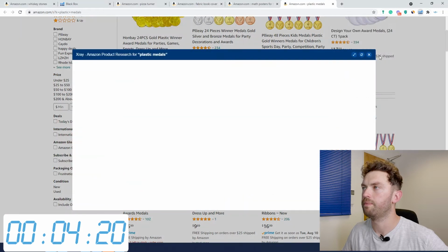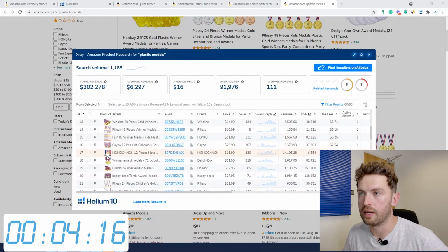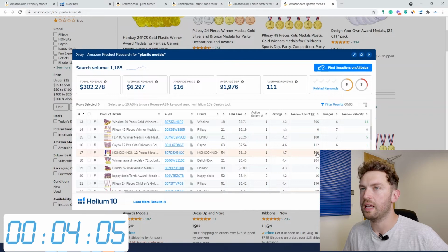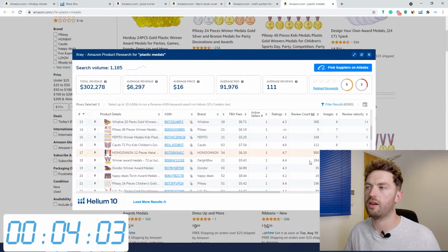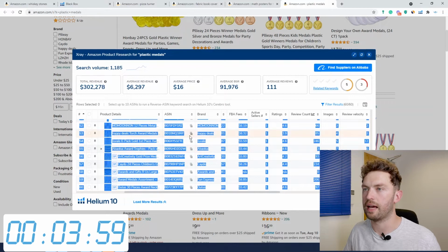Let's open it up again. So let's go down. We saw there was quite a premium looking one, and it was this one here. And boom. Yeah, this one here, they're doing 14,000. Okay, quite interesting. And they've only got 500 reviews. Anything under 500 reviews, if I can think of some way I can beat their listing, I'm quite interested in having a go at that, to be honest with you.